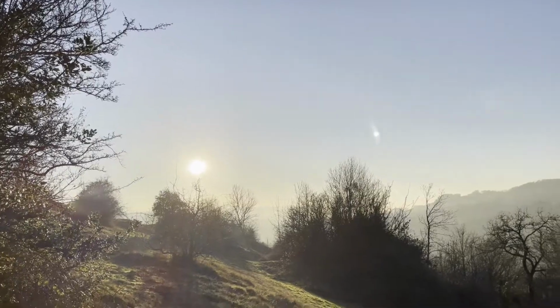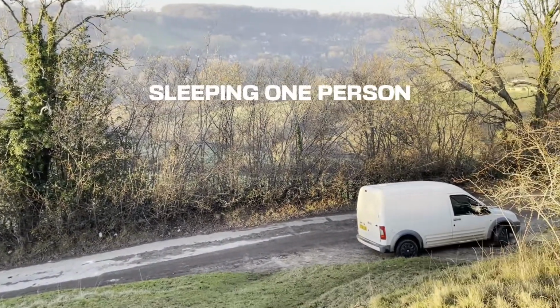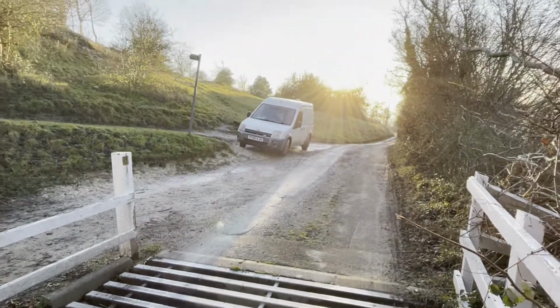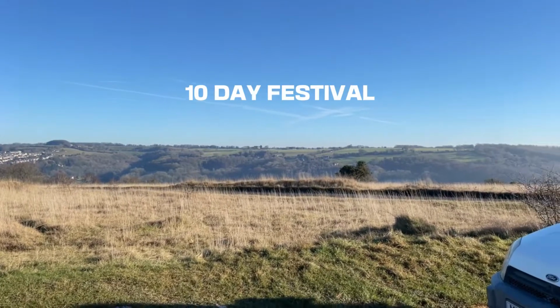The best bit about the van is the design. It is stealth, small, versatile, cheap, and the perfect size for sleeping one person. Having the bed ready set up is perfect for a quick getaway. It's great for camping tours or staying for a longer camp like a 10-day festival.